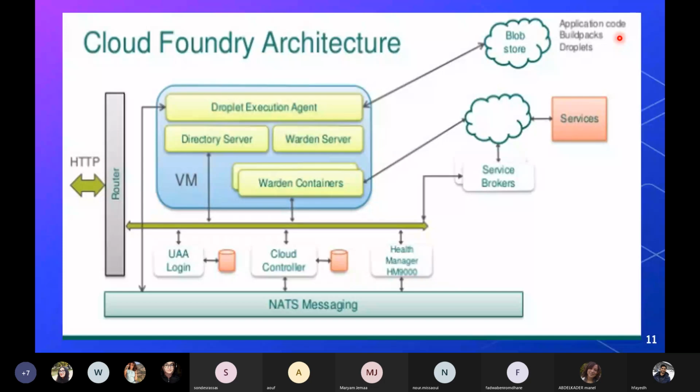We have the droplet. The droplet is the Cloud Foundry unit of execution. Once an application is pushed to Cloud Foundry and deployed using a build pack, the result is a droplet. These droplets are stored in a blob store for further deployment process. And then we have the warden. Once the droplet is ready, it will need hosting in a suitable environment. In Cloud Foundry, this is called a warden container.